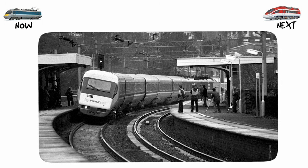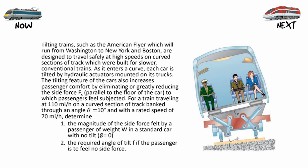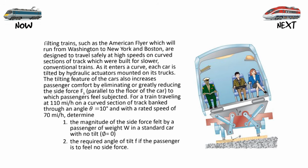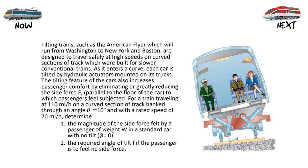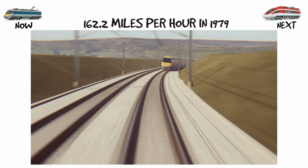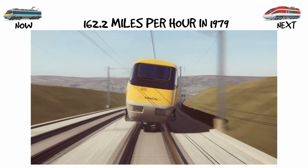The APT's answer was to make the train lean. Hydraulic actuators tilted passenger carriages 9 degrees inward through every curve, neutralizing the forces that would otherwise derail a train doing 150 miles per hour through geometry designed for something doing 60. The APT set a British rail record of 162.2 miles per hour in 1979.